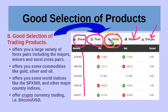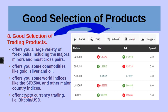So a good Forex broker has all these products for you to buy and sell, and you can buy and sell using the MT4 platform. So this is pretty good. They even also offer cryptocurrency trading, such as Bitcoin and some of the other cryptocurrencies that are available. So just make sure that your broker offers that as well.